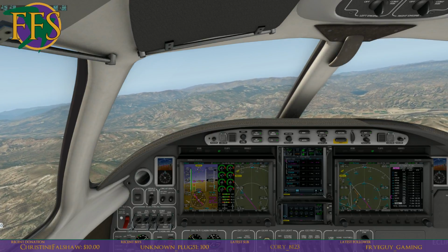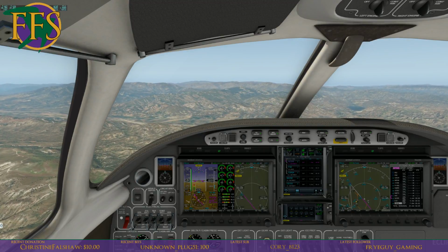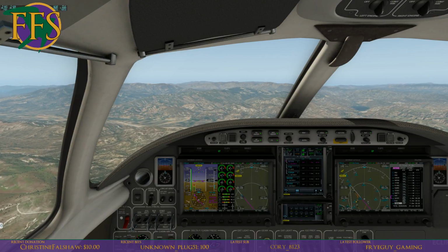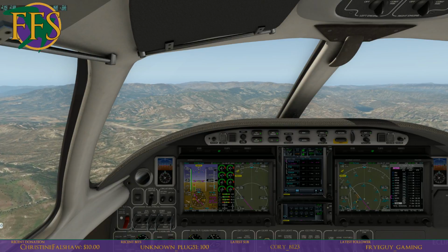So the site that provides the elevation data has been offline for a week or so, which breaks Ortho 4XP if you need. Oh, that sucks. Oh, hey, it's that sucked for a really short period of time.